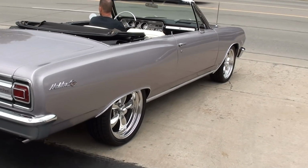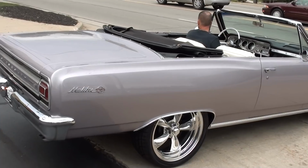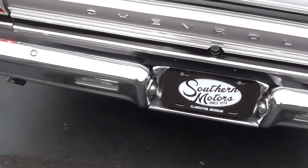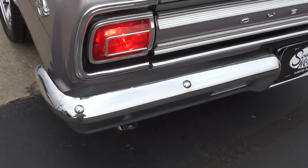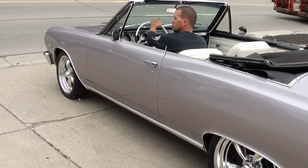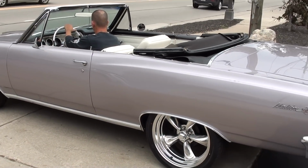Boy, that's a great car, man. It's just got a great look to it. Be a little bit of a chilly ride there, Jay.